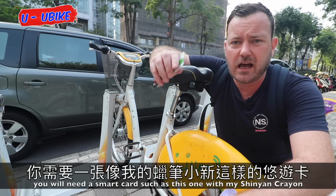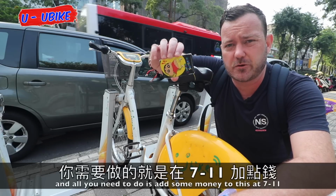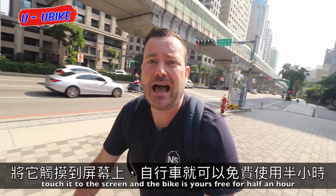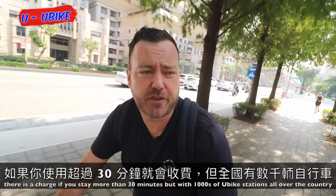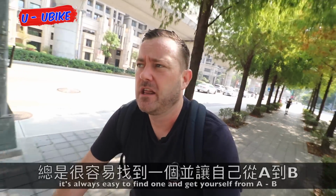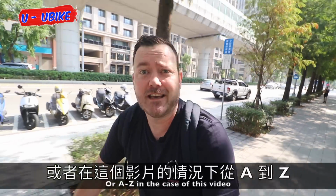You will need a smart card such as this one, and all you need to do is add some money to this at 7-Eleven, touch it to the screen, and the bike is yours, free for half an hour to go anywhere you want in this city. There is a charge if you stay more than 30 minutes, but with thousands of UBike stations all over the country, it's always easy to find one and get yourself from A to B, or A to Z in the case of this video.